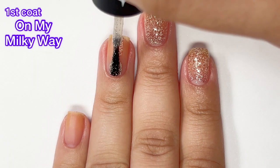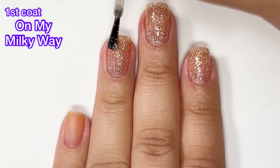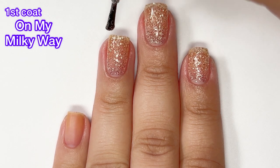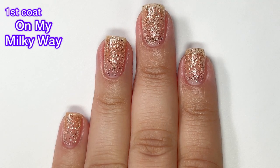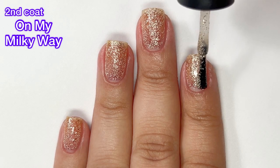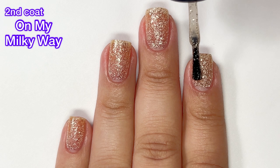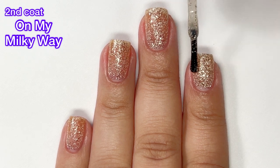For a polish like this, I would put a white sheer underneath it, and the one that I always seem to gravitate towards is Essie's Waltz. I just really like that one. So I would probably put that on my nails and then put a coat or two of this one on my nails, and I think that would just be so beautiful.